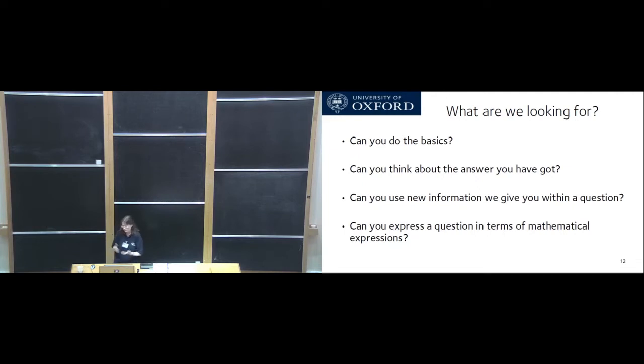Can you express a question in terms of mathematical expressions? Our course is so mathematical. As someone who tutors maths to undergrads, it is very, very mathematical. And so it's really important you have the skills to take a question, decode it, put some letters on it, and turn it into some maths. Okay, so that's the sort of skills we're looking for.